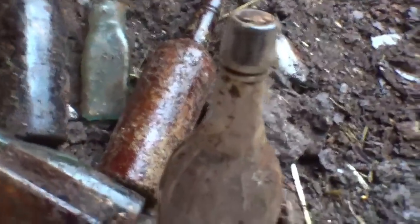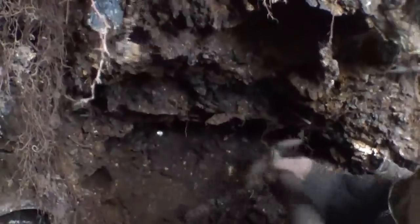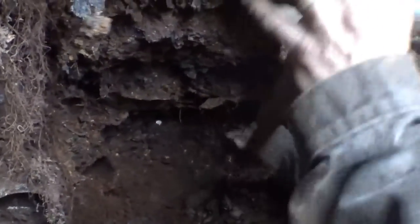Slick, buddy. Oh, slick medicine. It's got a lot of pink. Older hand-blown Hainer, pre-prohibition. Early 1900s, 1907 era, maybe. All right. Well, that's probably it for now.